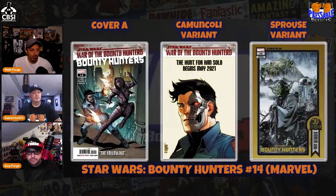Digging it. And we couldn't wait for this one. This is the first full appearance of Deathstick in Star Wars Bounty Hunters number 14, guys. Deathstick. Come on.